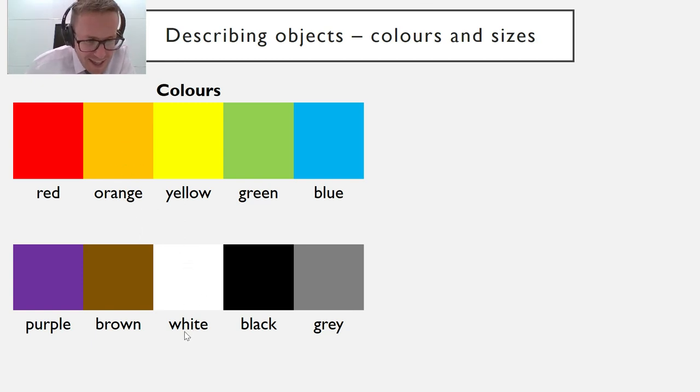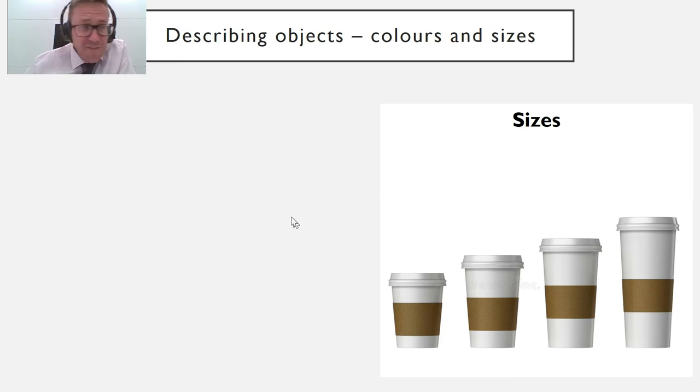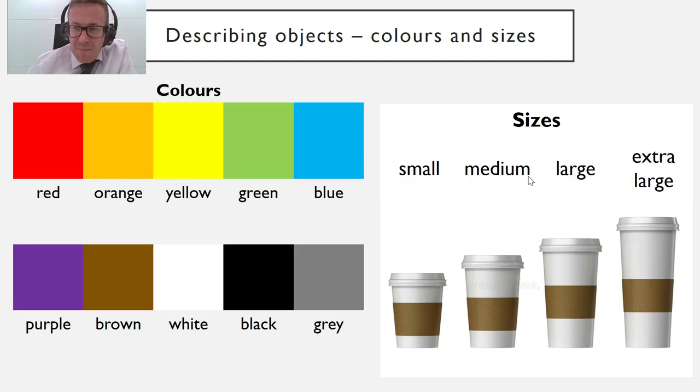And then for sizes, I'm going to use coffee as an example. We have small, medium, large, extra large. Sometimes when you go to coffee shops, they call the small one medium or large or something, but this is the correct size. It's small, medium, large, extra large. Okay, so this is describing objects for colour and size.